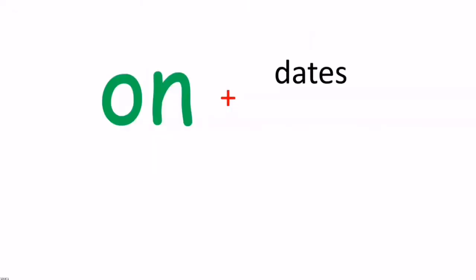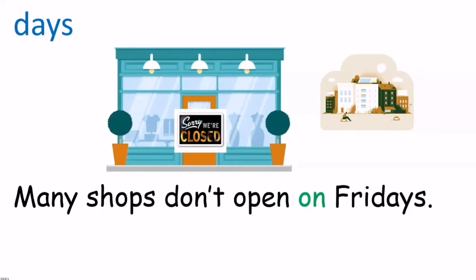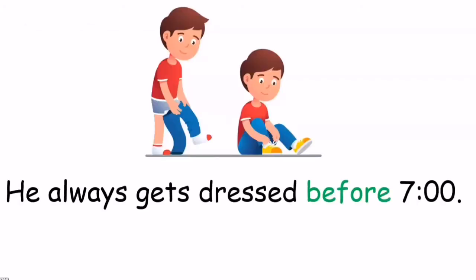On is used before dates and days. I was born on October 31, 2003. Many shops don't open on Fridays. Before is used to mean at or during a time earlier than. He always gets dressed before 7 o'clock.